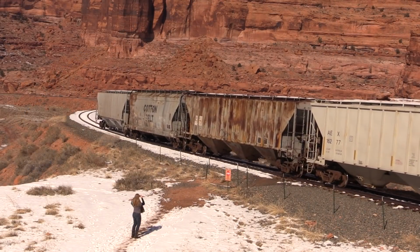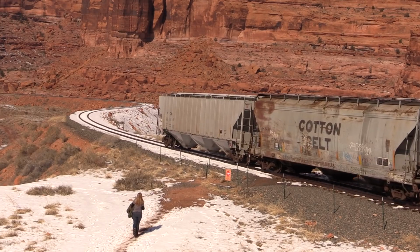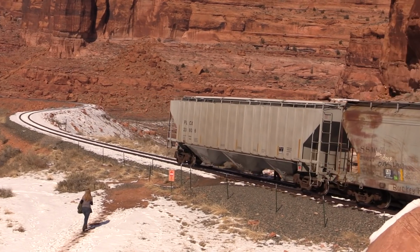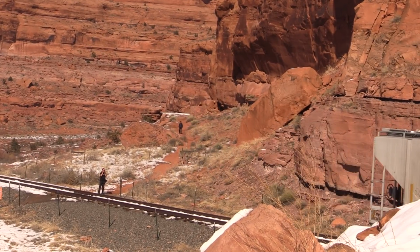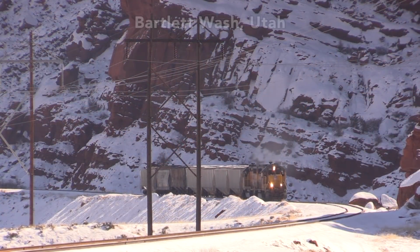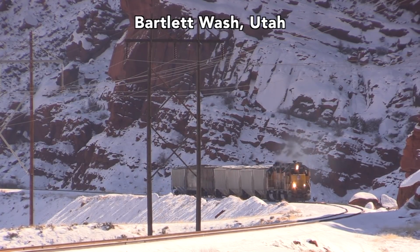The Texas Gulf Sulphur Moab site was acquired by the Potash Corporation of Saskatchewan in 1995, which was later acquired by Intrepid Potash in 2000. Today, the company is the largest producer of potash in the United States.